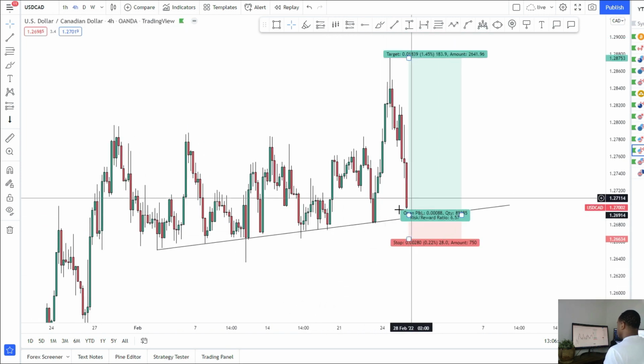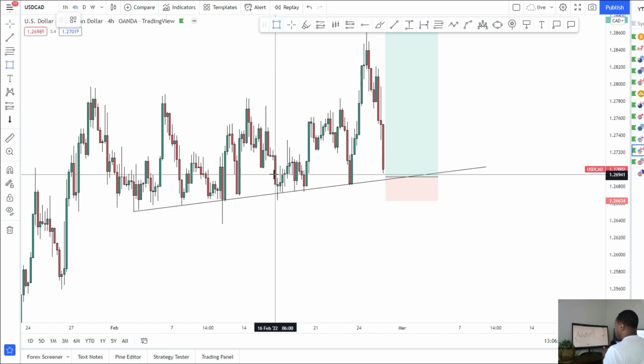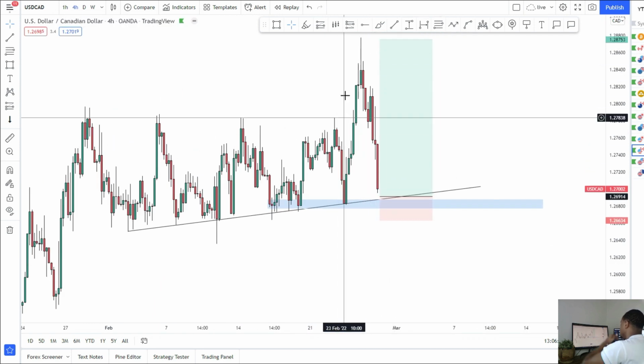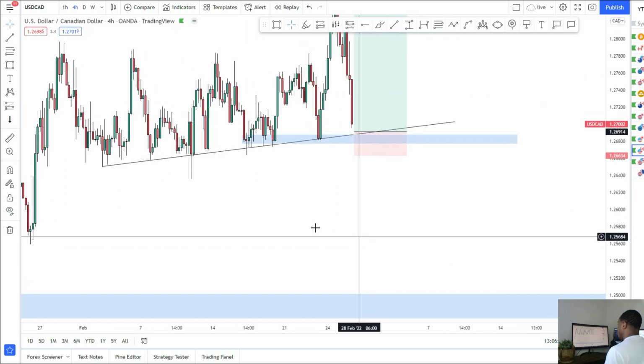Eventually when they break out, the longer they range, the bigger the range, normally the bigger the breakout. So we'll be looking for longs at this area. If we go and break through this area and the trend line, then I'll look to flip my bias, because at that point the structure is broken, and we will treat this as a bit of a false move up, grabbing liquidity, and then we'll be looking for shorts at 1.25.